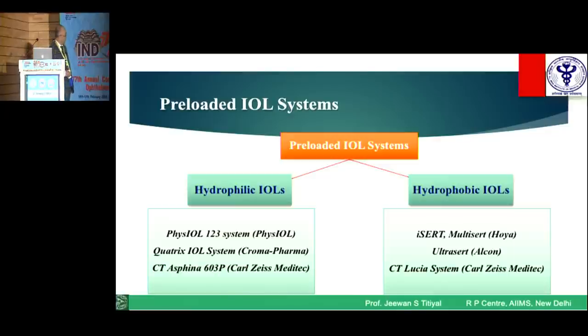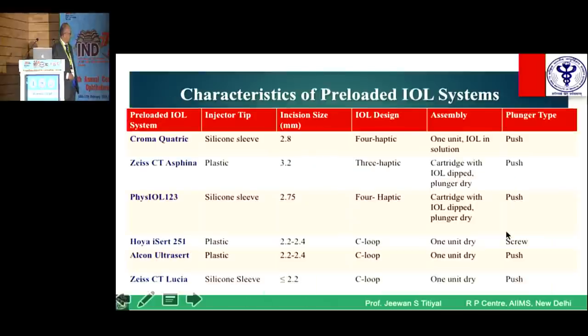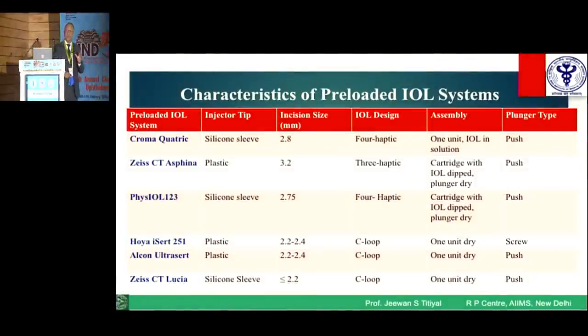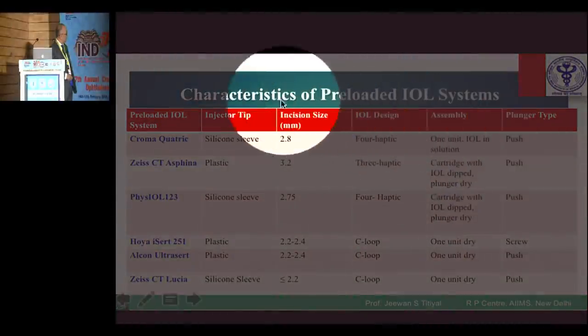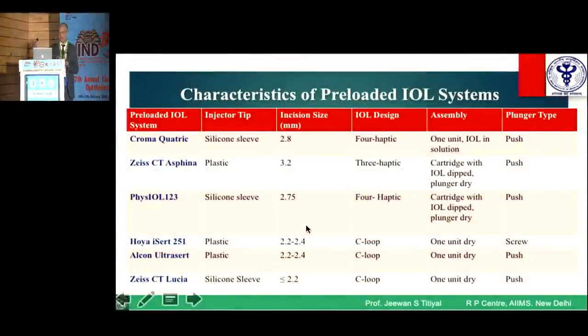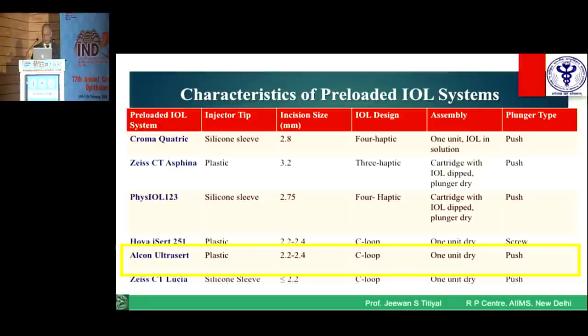So you have both hydrophilic and hydrophobic lenses which are now available in the preloaded category. In fact, now all lenses are coming in preloaded devices also. And you know that UltraSert is from Alcon, you have Hoya, you have the J&J system, they all come in preloaded device systems. This is a comparative chart. You can have a push technique or a screw technique. Sometimes they can be combined together also. Push will have better control. Screw will have one hand not free; both hands have to be in the system. As I said, you have different sizes which range from 2.2 to 2.8. I think 2.2 is currently the desired size for most of the IOLs. And Alcon UltraSert lenses are there in that regard with all the advantages of push technique in these cases.